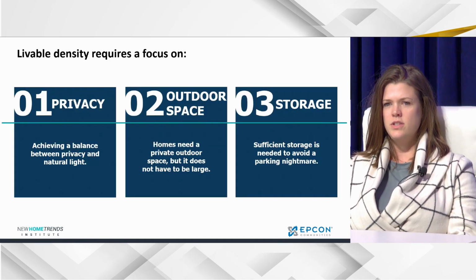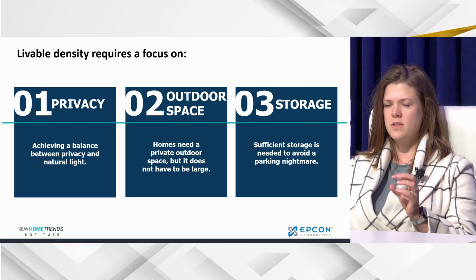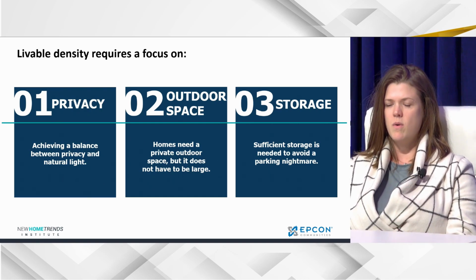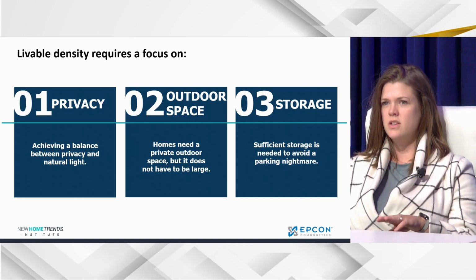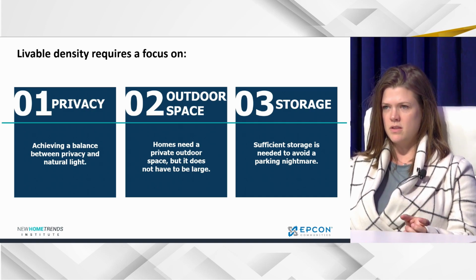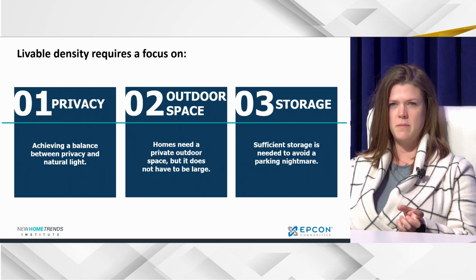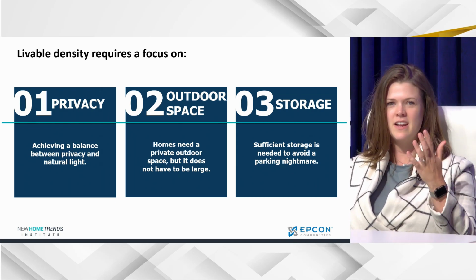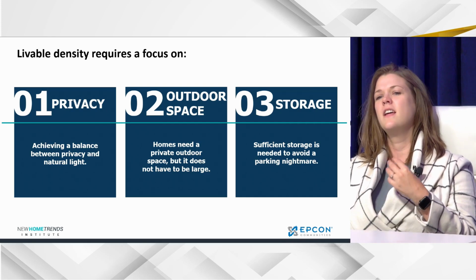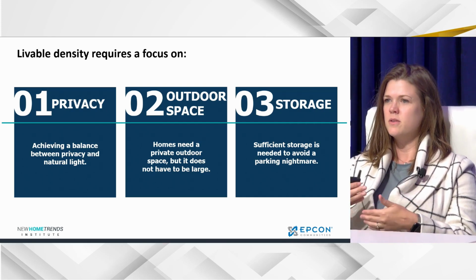And in order to do this, you can, yes, just create a new product, but you also have to think about three things. One is privacy, two is outdoor space, and three is storage. So if your home's gonna get a little bit smaller, you're gonna have to think about the storage and where is everything gonna be stored and how's it gonna be tucked away and how are people not gonna have that visual clutter that they're trying to avoid because they already have so much other chaos in their life. If you're thinking about outdoor space and the lots getting smaller, it's got to be a little bit more thoughtful.